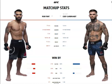We discussed this a little bit earlier. And for Rob Font, look to counter the kicks with a hard two down the pipe and really try and, you know, test the chin of Cody Garbrandt. But also, when you guys are just kind of staring at each other, just staring in the mirror pretty much, as Dominic Cruz would say, at distance, then just look to pop out the jab and really look to score points at distance, because I can see a lot of periods of inactivity in this fight, so just look to score points where you can.